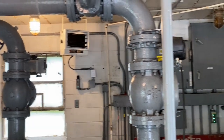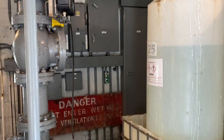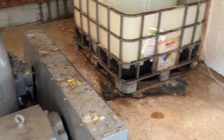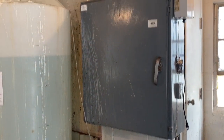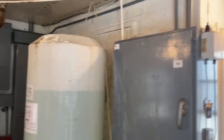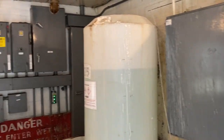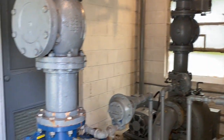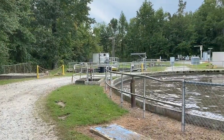There is a lot of instrumentation in this pump house, alarm system, stuff like that. And there's also a chemical feed pump that actually pumps caustic soda in at this point in order to raise the pH up close to 7.0. So this is kind of where things begin. And then from here, the wastewater is pumped into the main plant.